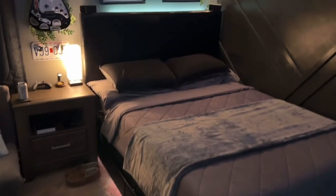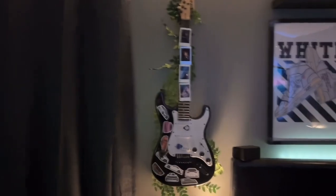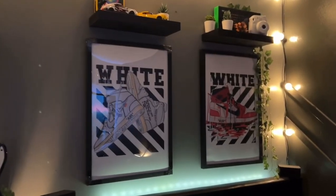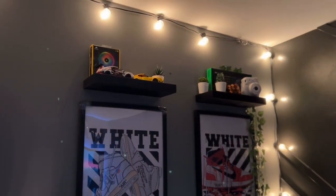So firstly, I would like to just walk in and show you guys the overall view. You come in, you see my bed, my beautiful bed, very comfortable. You got my couch, my nightstand, my coffee table, my curtains, my guitar with some leaves behind it. You got some wall art. You got some shelves over here with some extra collectibles up there. You got some more leaves, accent wall.